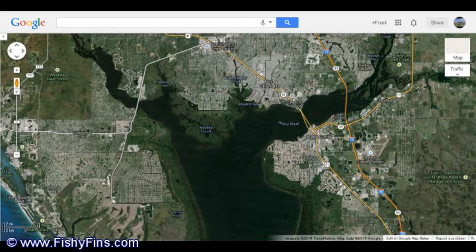Gorgeous though, the water flow and our flats are an all-time great. Our flats are coming back beautifully since they've not been able to be netted or dragged or anything for a long time. So our flats are starting to really replenish nicely. Basically, if you get out on the flats and you look and you slow down, you'll be able to see these fish.